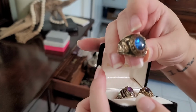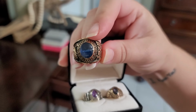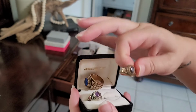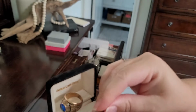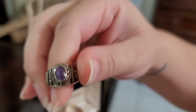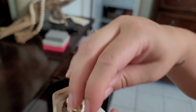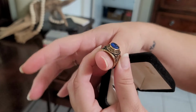This is my dad's class ring. Do you see the car in there? How cool is that? And then my mama's class ring. And then of course there's mine. So cute. Look how big this is. It's so big.